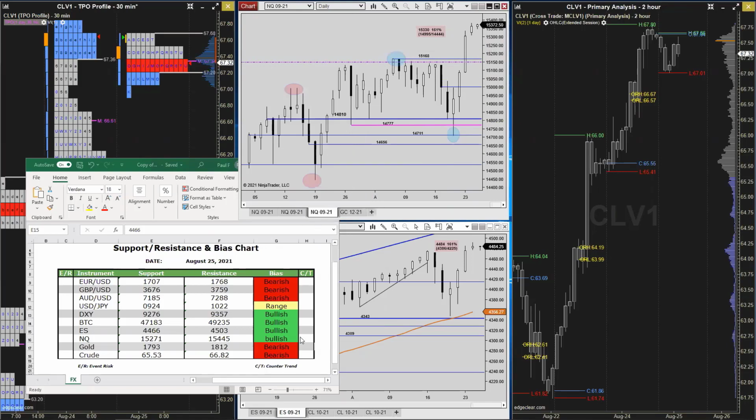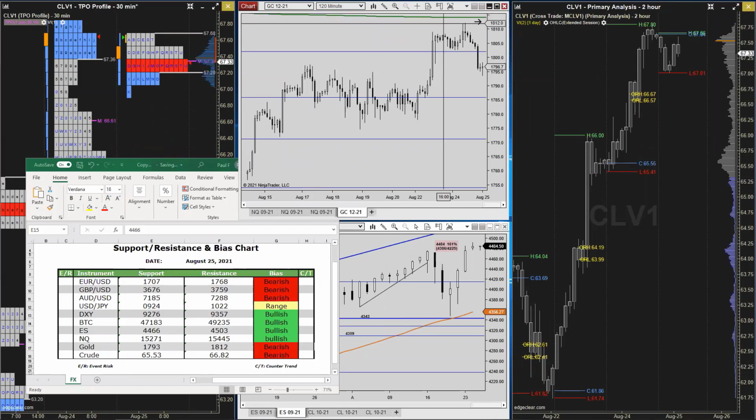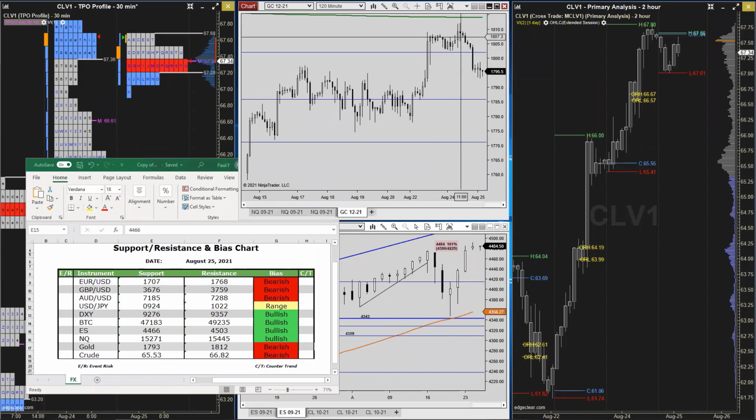And moving into gold, we did have 1812 yesterday for the high, 1812.2. Pretty good little area though. We've had reactions to that 1812 in the past. So good area here. If someone was long, that was a good area to go and take a decent little chunk off, unless you really think this market's going to move much higher.